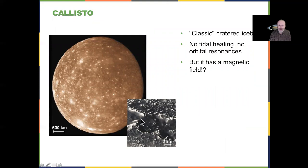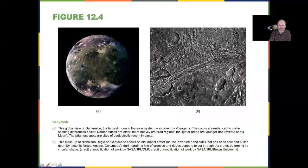We do see some evaporation and a little bit of melt that's happening on Callisto, but essentially it's a big ice ball. It probably has something metallic somewhere near the center because it does have a magnetic field and ice doesn't tend to be magnetic. Ganymede, largest moon in our solar system. These pictures were taken. This one was taken by Voyager 2 along the way.